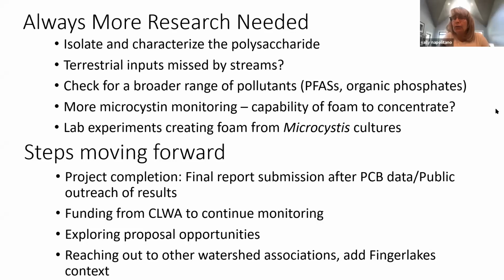So I guess that was something I was unclear on. I understood the foam we saw in the winter was just aged foam that had formed earlier. So you think that the foam continues to form through the winter?